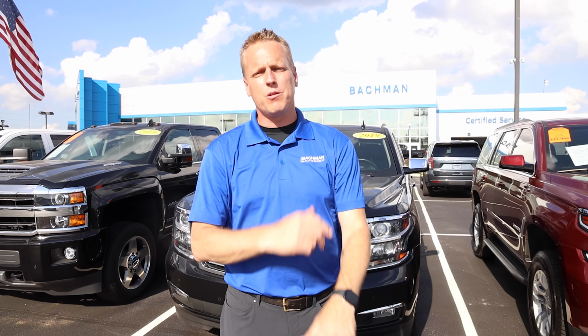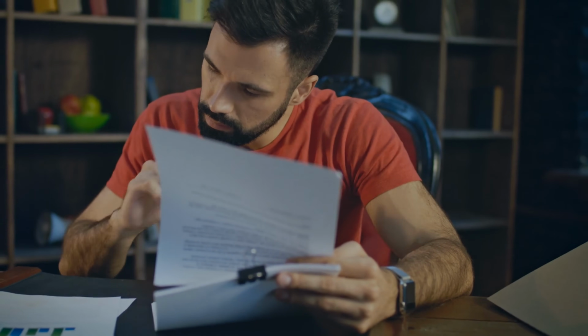So don't even think about trying to get an exception on what's not covered, because they don't want to make a claim on these warranties. Generally speaking, I'm not a big fan of these lifetime powertrain warranties. Why? Because it gives the consumer unrealistic expectations of coverage. Why is that? Because you don't read. All you gotta do is read these contracts and you'll understand them fully.